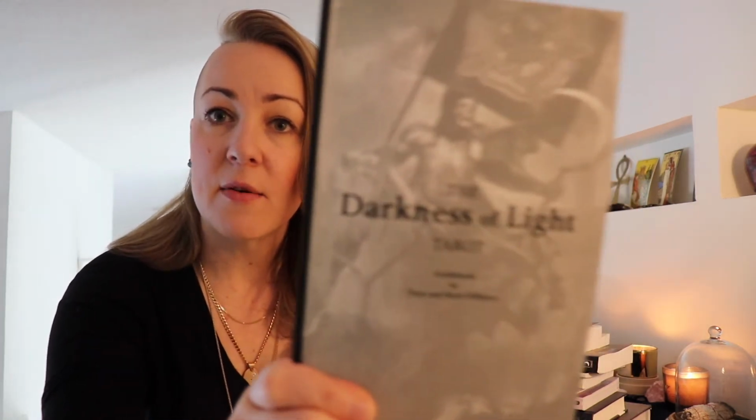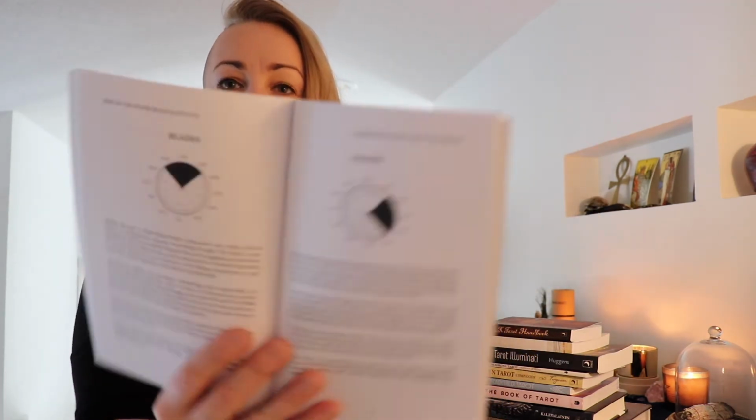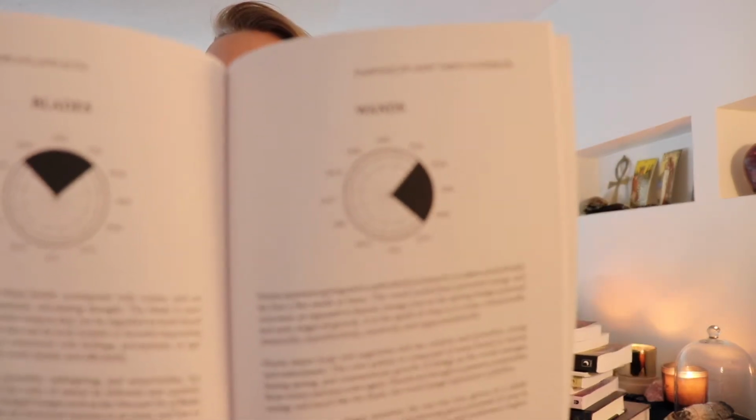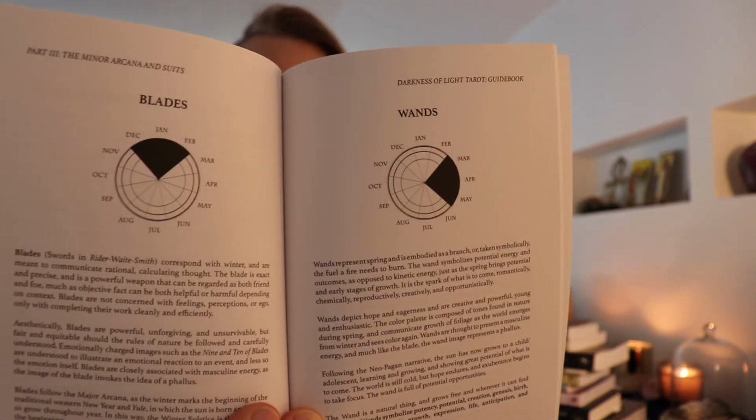The Darkness of Light Tarot. I like this book, even though it's quite slim, but my favorite part of this book was how Tony DiMauro goes through the timings of each suit in this deck. And an interesting detail was that he wrote that he created the cards in each suit during that season also. So I think that's a cool little detail.